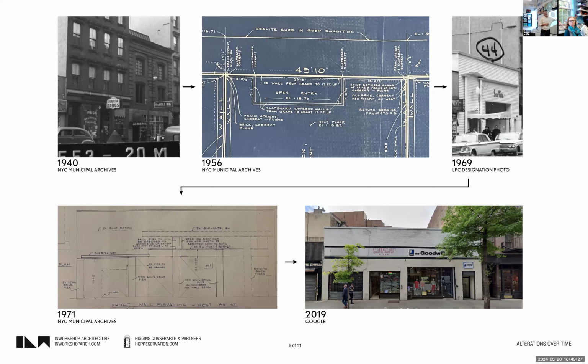And then this is the designation photo from 1969. In the 1970s, Landmarks approved a number of alterations to this, which is clearly a non-contributing building within the district. And this is the most recent picture from when it was last occupied, most recently by Goodwill and other tenants on the east side.